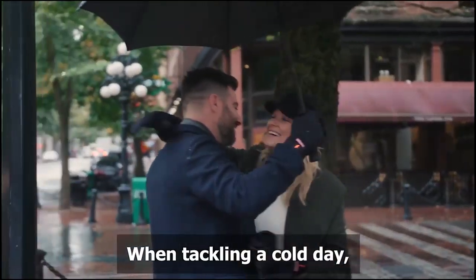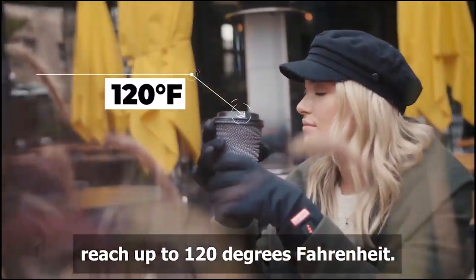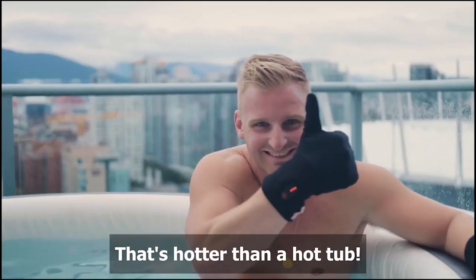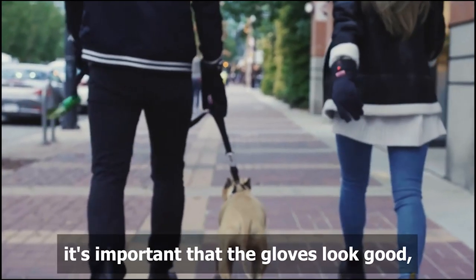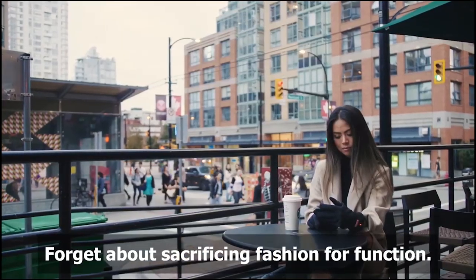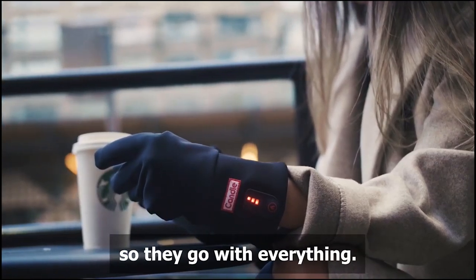When tackling a cold day, what matters most is being warm. So we made sure the Candle heating elements reach up to 120 degrees Fahrenheit. Now how hot is that? That's hotter than a hot tub. Since we live in the city, it's important that the gloves look good so you actually wear them. Forget about sacrificing fashion for function. Candle gloves are sleek and all black, so they go with everything.